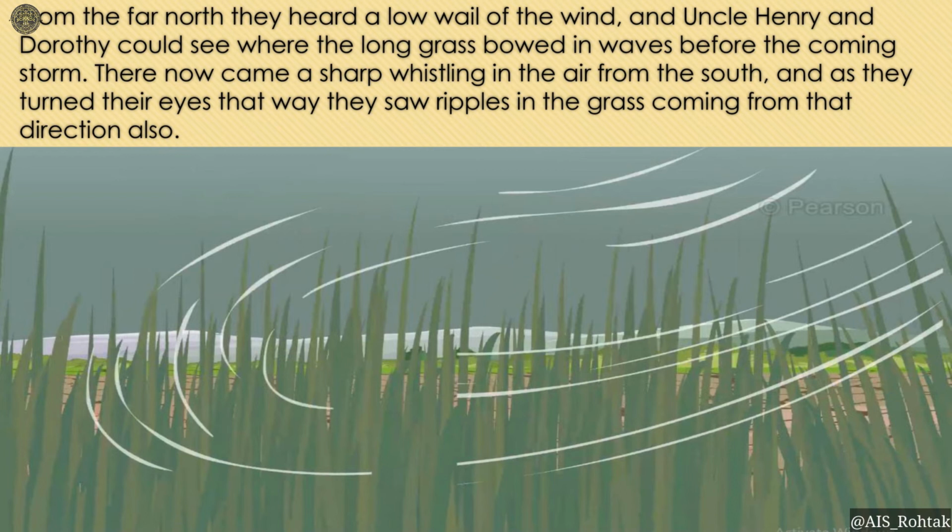And Uncle Henry and Dorothy could see where the long grass bowed in waves after the coming storm. There now came a sharp whistling in the air from the south, and as they turned their eyes, they saw ripples in the grass coming from that direction too.